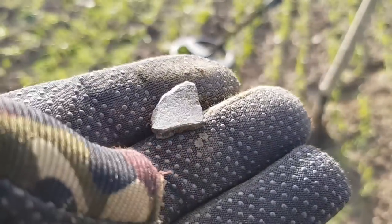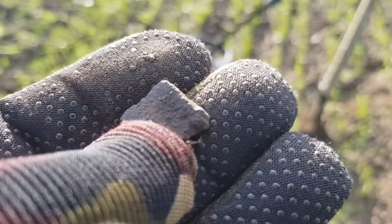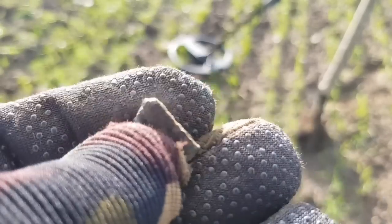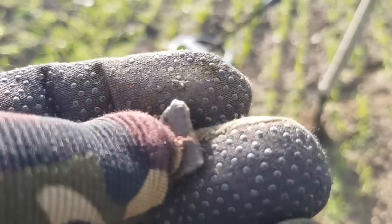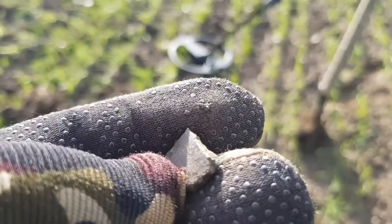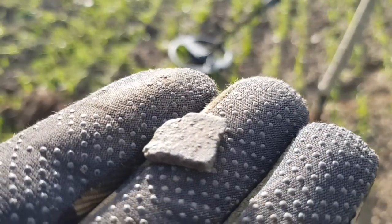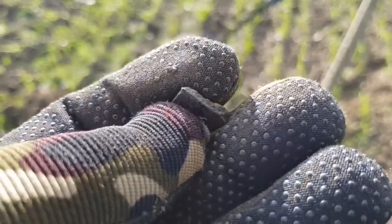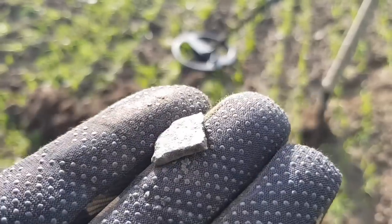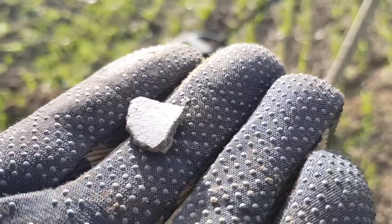Here we go, folks. Got another target here. This one's quite interesting. It's almost a perfect quarter of something. I thought this was a button at first, and it could still be a very old fragment of a button, but it looks too precisely cut to me in a quarter. But who knows? You know, it might just be, like I say, a pewter fragment, or I'm not sure on that one. Anyway, we'll carry on.